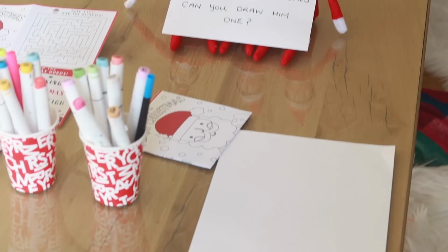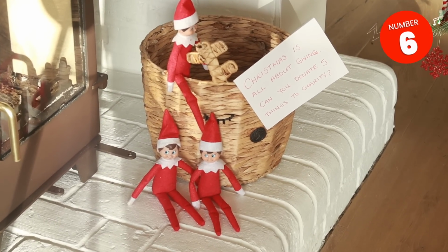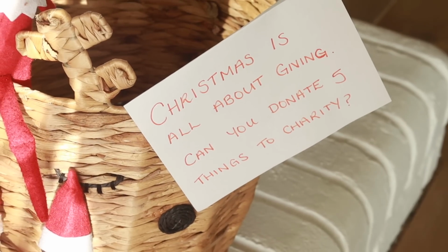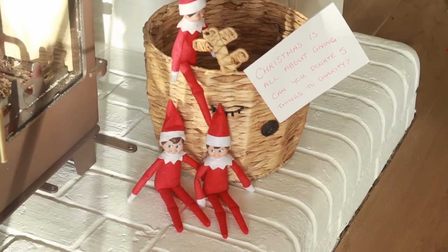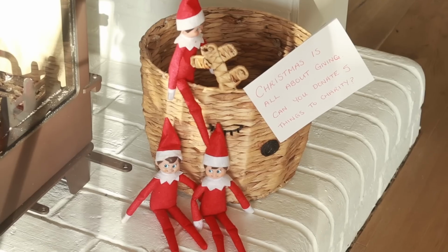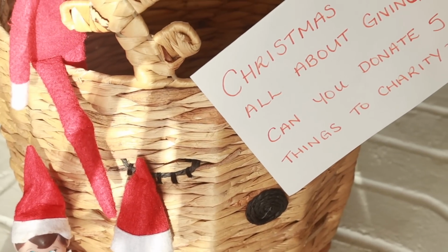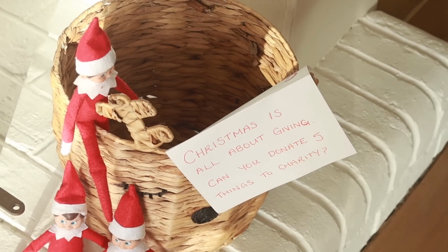And one day the elves did something which was truly in the spirit of Christmas and giving. We came downstairs to find that the elves had a basket and a sign on it that said, "Christmas is all about giving. Can you donate 5 things to charity?" This could either be toys that they no longer play with or maybe clothes that they've grown out of or no longer wear. But it was great to see the kids running around finding things that maybe they don't play with anymore and that they could actually get rid of, and we could donate to the charity shop so that hopefully someone could actually buy that for Christmas for someone else.